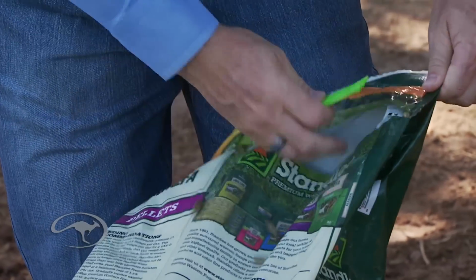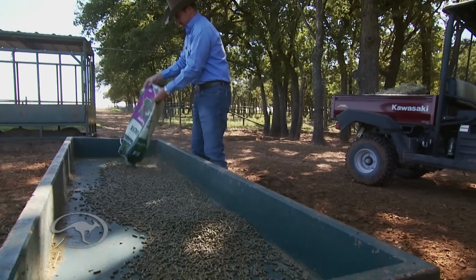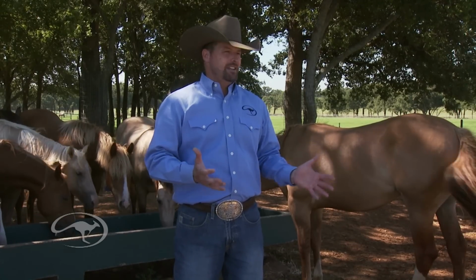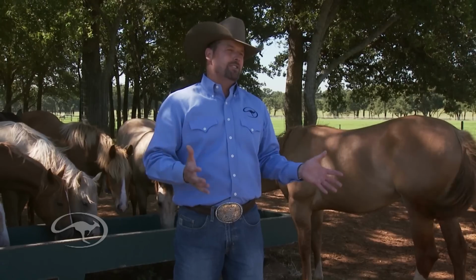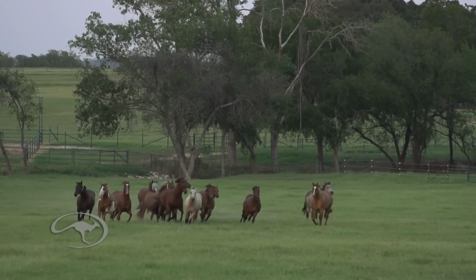The most important nutrition for a horse is what you feed them for hay. That's why I feed Standlee hay. My yearling fillies, my yearling stud colts, they have as much access to the Standlee pellets as they possibly can. They also get pasture and they get time to run around and play and blow off that excess steam.